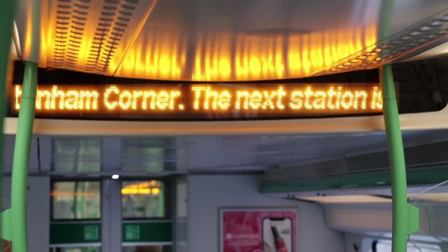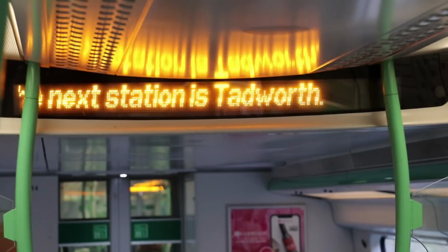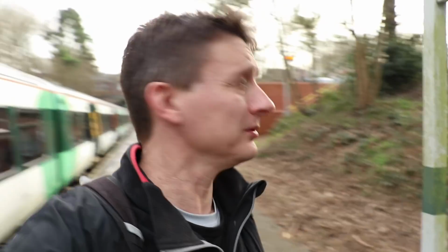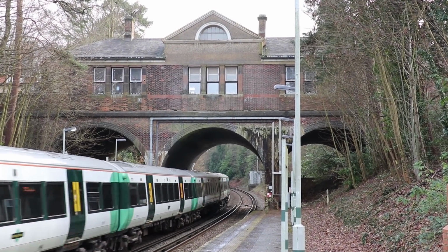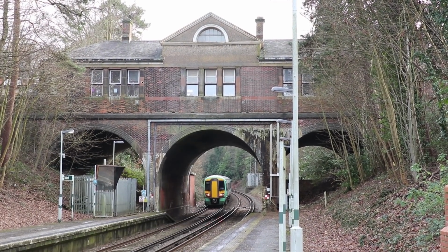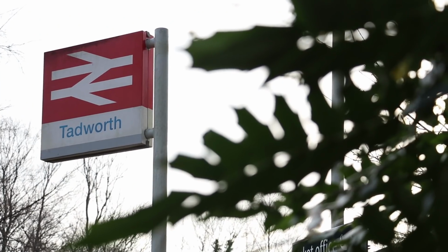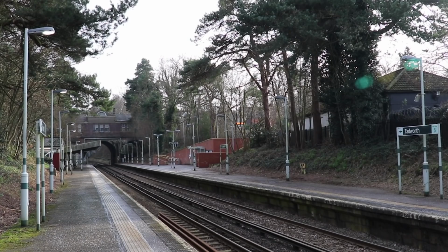Still experimenting with that whole rotate and inverse the camera shot as the train pulls in. I don't think I've quite nailed it yet, but I'm working on it. Okay, quite a lot of people got off at Tadworth. I'm just walking down to the other end of the London-bound platform.